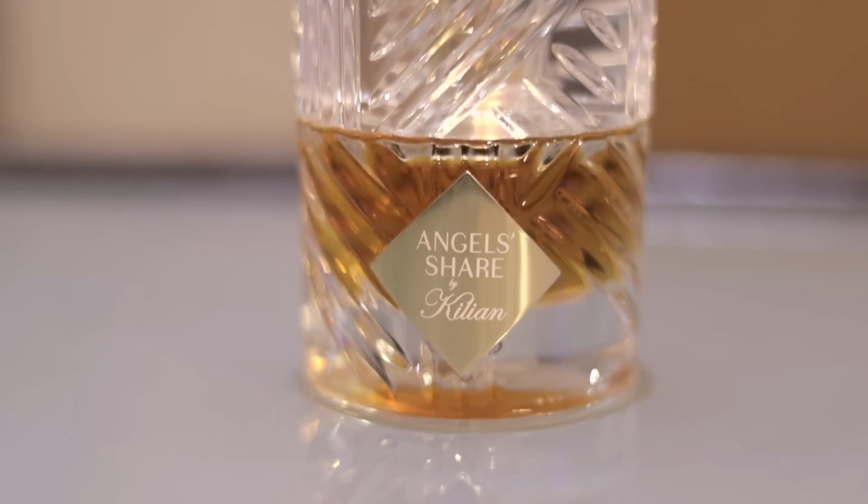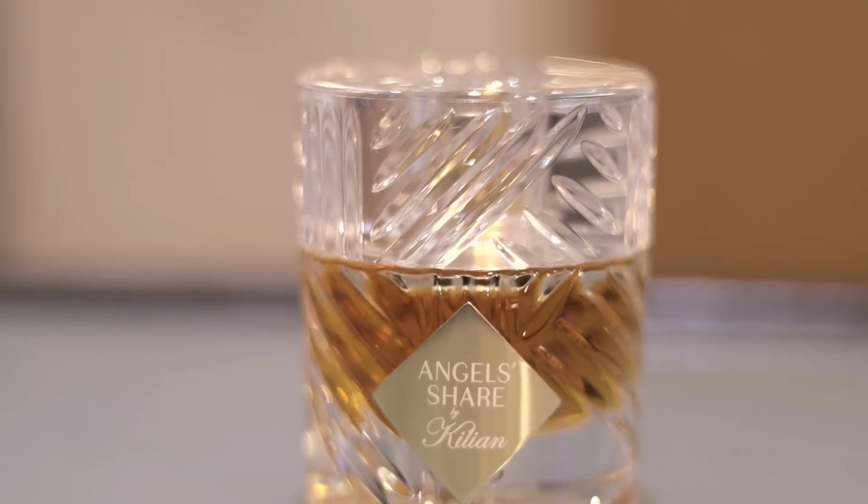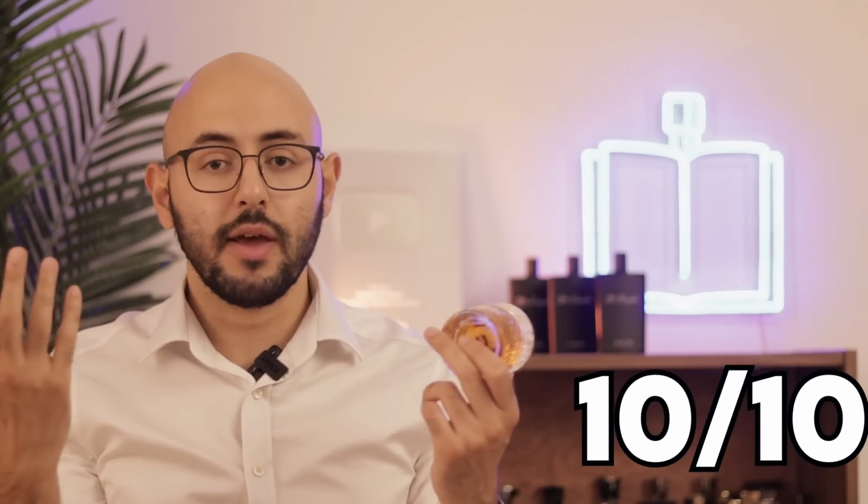I need to try more with the clones, in fairness, but to me, I kind of feel like this is a special fragrance that so far the clones don't do it justice. It might still be worth saving up for the original here. I give it a 10 out of 10. The high ratings are deserved.